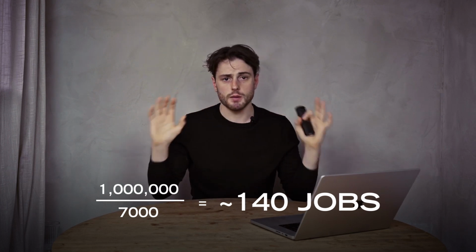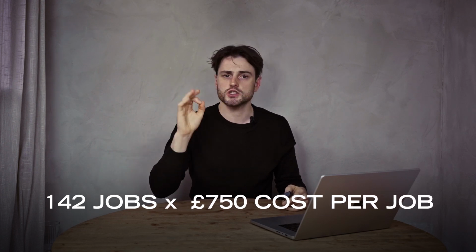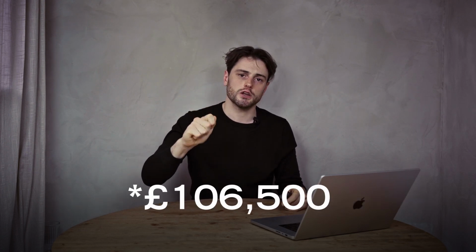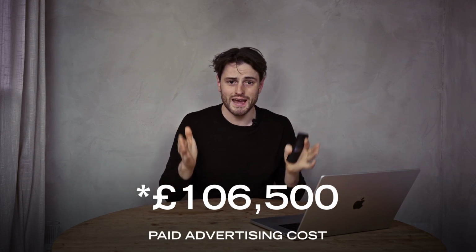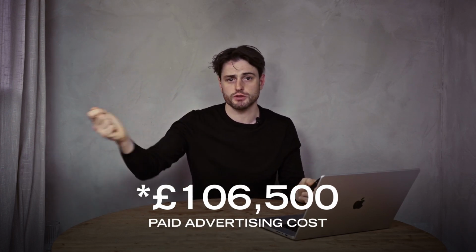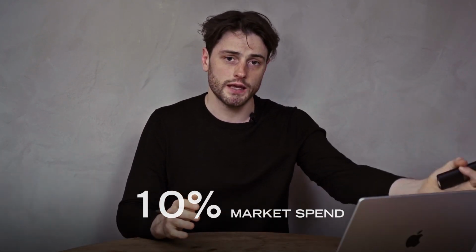Now the numbers are going to come up on the screen here, but 142 jobs times your £750 cost per job is roughly £105,000 to be specific in paid advertising costs in order to return that million. And that makes a nice, easy 10% marketing spend, or £10 into the Facebook and paid advertising world to get £100 out. So there we have it, guys.